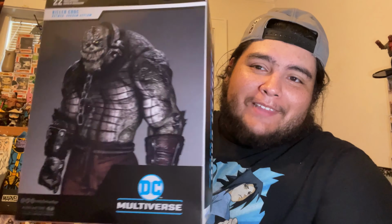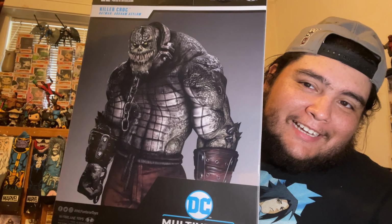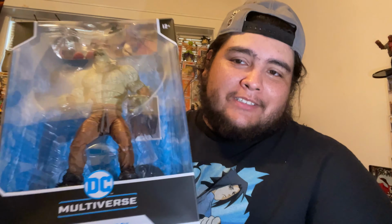I think even with the packaging, the box still got dinged up, which is really unfortunate. But it doesn't matter to me because he's getting taken out of the box anyways. But wow, even the back is updated as well. Yeah, look at this. It's so good, guys. Killer Croc. I should say this is the Arkham Asylum version. I don't know why I said Arkham Knight.